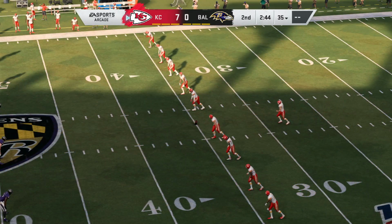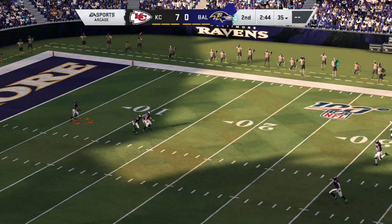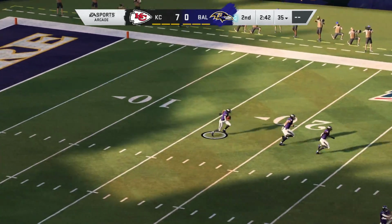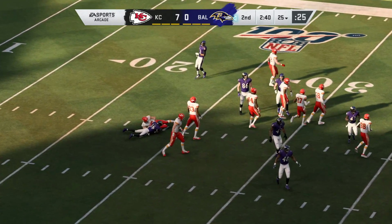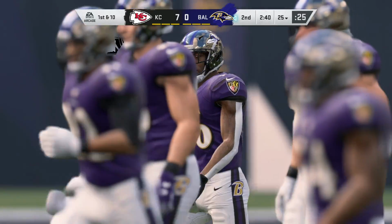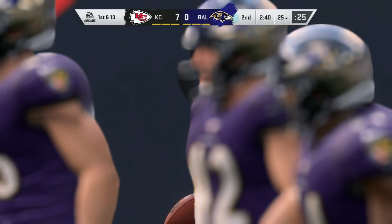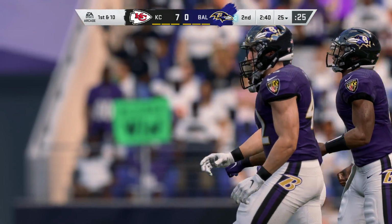Now after the touchdown, here's Butker on to kick it away. This will be fielded at the 6. And not a bad return here. He gets it out to the 25-yard line. And now Baltimore gets set to take the field.